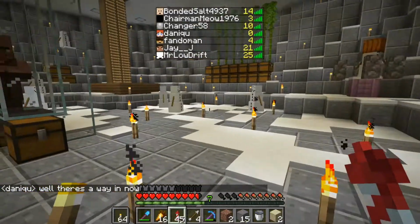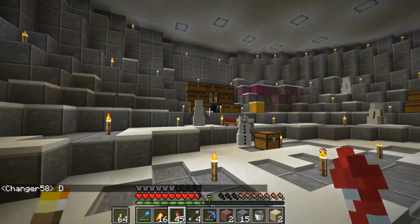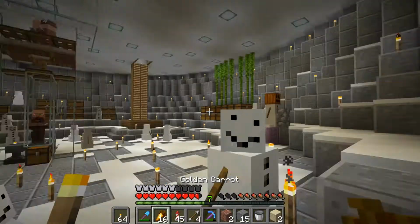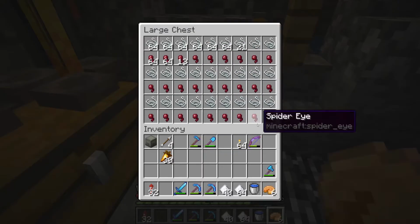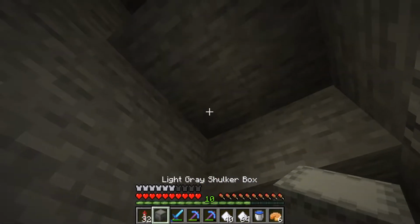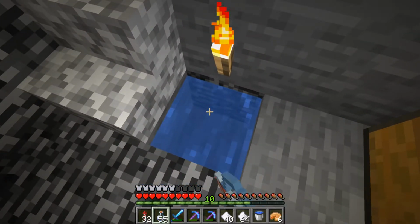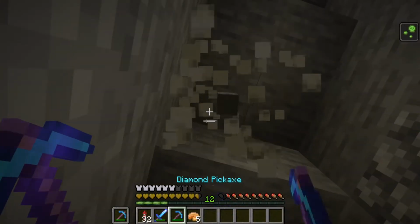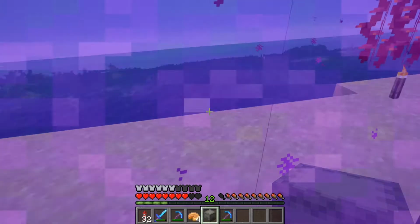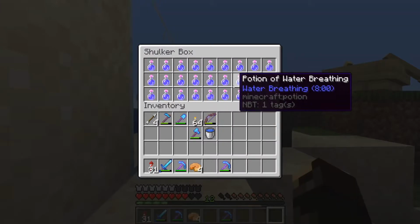Wow, people have been dying like crazy so far. Oh man. Looks like everybody's trying to do a Guardian raid right now. I better help them out. I'm down at my spider farm, and I'm going to be crafting up a bunch of invisibility potions for them. That way the Guardians won't be able to hurt them anymore, and people will stop dying. Okay, that should do it. Now all I have to do is deliver these potions to the Guardian farm, and I think that'll make a lot of people happy. One of invisibility and one of water breathing.